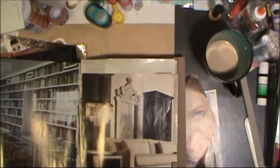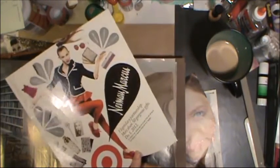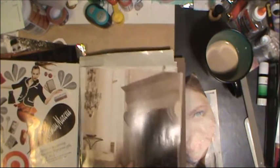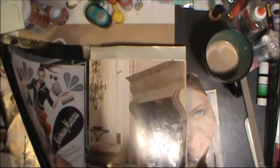Here's a couch. I've got a few people sitting down. See, this lady here would have been great to cut out if that giant Neiman Marcus exclamation point stuff wasn't on her leg. So here's a good situation for a background. Let me find a person. So maybe she's chilling by the fireplace.